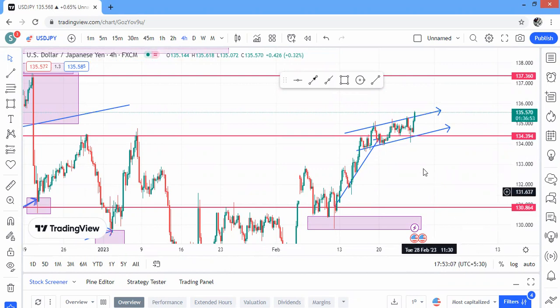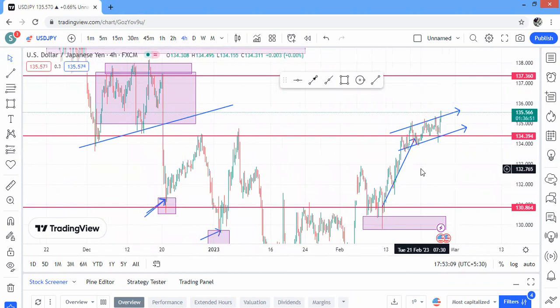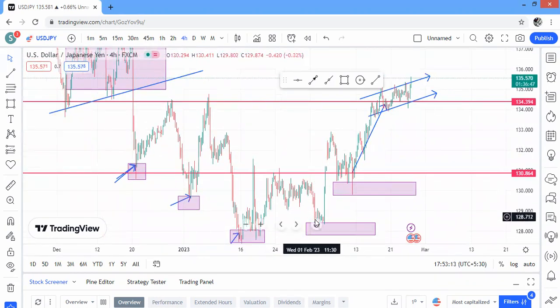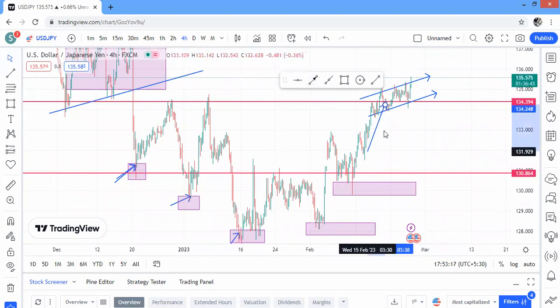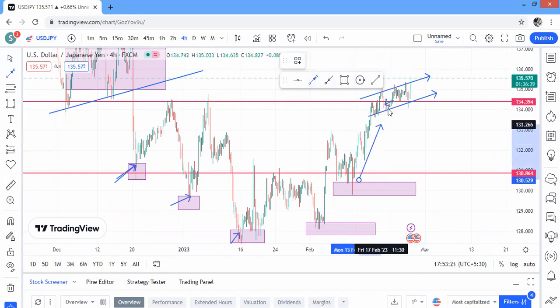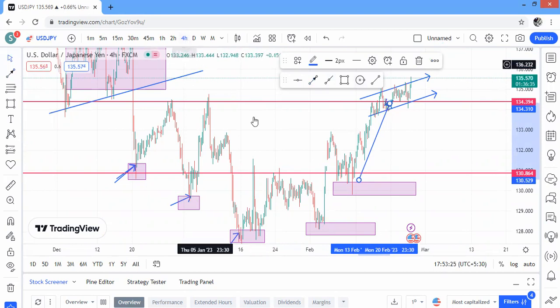All I can say is use proper risk management, be patient, getting pips from here. Let me show you, getting some good pips from this breakout here up to this point here only requires patience. Remember, this is H4 time frame. How many pips? From 130.864 up to 134. That is enough pips for you guys, enough pips for you to keep your life moving.